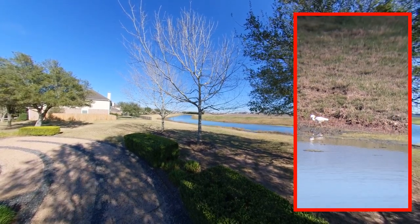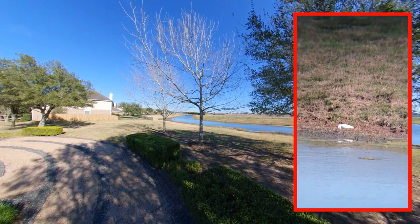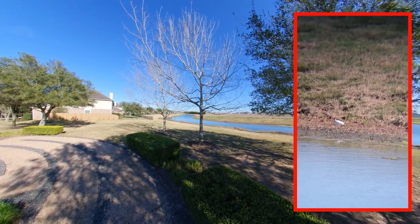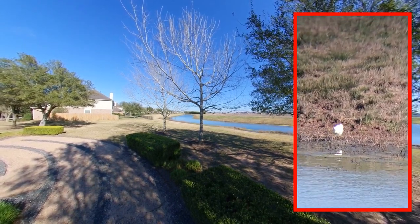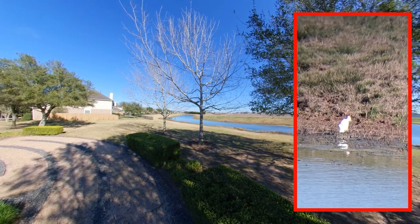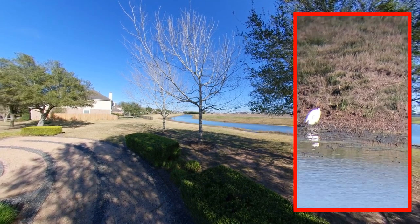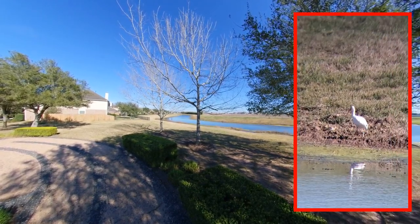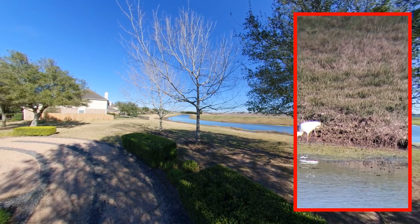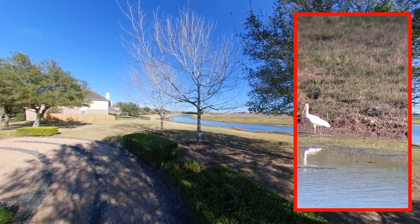This is a pretty dependable place to go to if you're looking for ibises, that's for sure. They're always here for some reason. What's the other one doing? Let me check on the other one. There's the other one. They're a little far away, but this is the best I can do from here. I'll try to get a better focus if I can.